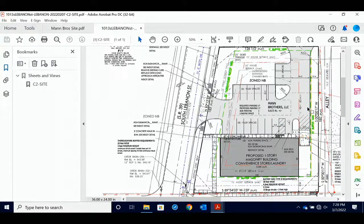And what we've done here is work with them. They're going to provide that 10-foot buffer yard, and they're actually going to provide both a privacy fence along this parking area and the buffer planting requirements within this 10-foot buffer yard. And in exchange, that would allow them to put the parking 10 feet from the property line as opposed to 15 feet.